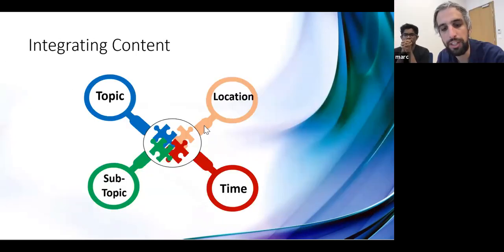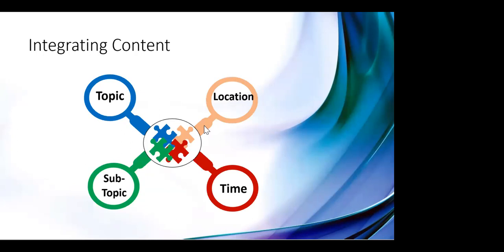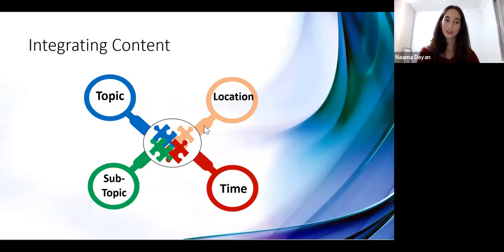Well, because you can look at what they have actually clicked on, compared to what they were exposed to. Also, you could just rerun your entire pipeline with just topic or just subtopic or just time and just location added. Just add one at a time, and measure the precision and recall increase. Yeah, and you're right.